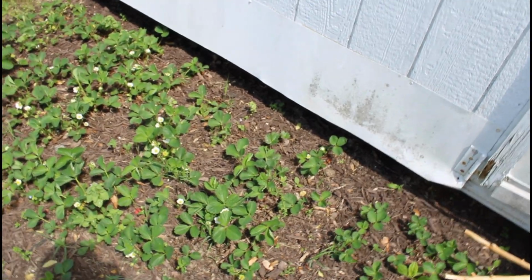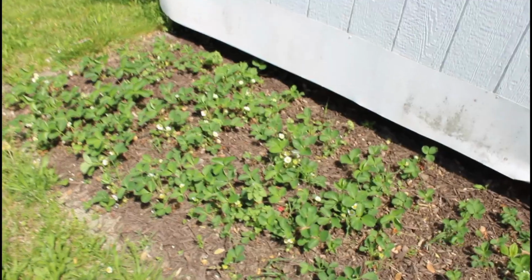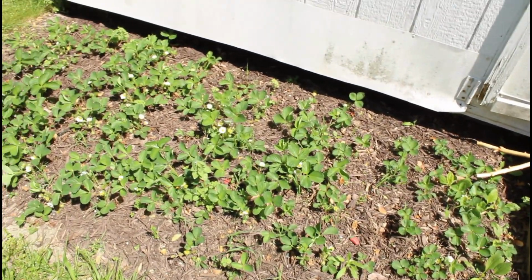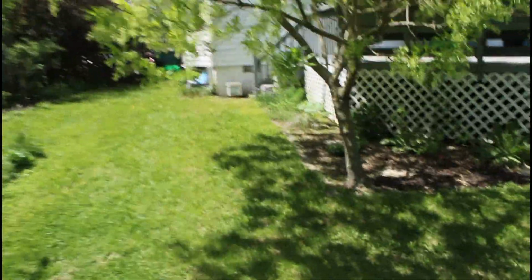I don't know how well it works. I think the birds are too smart for it, but I still try, you know. I still try. So I might make a few more of those. They slowly get buried under the dirt and mulch, and sometimes when I'm weeding, I'll find one and dig it up. I've only found two of them this year, but anyway, it was worth a try. Let's go back over here.